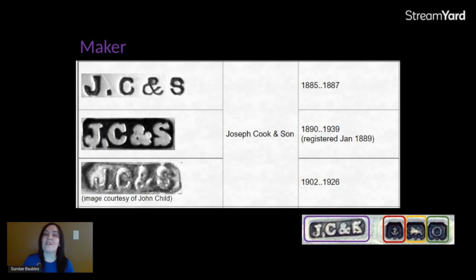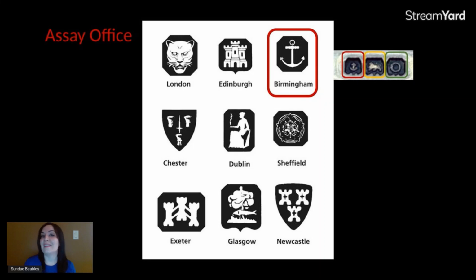I like to use, obviously, there are different dictionaries that you can buy for makers and hallmarks, but the Lang University website is really helpful. There's quite a good catalog of makers, and I was able to find this information there. Next up, we have our assay office. So there is an anchor, and as you can see in the tiny little screenshot that I included, you can see that anchor. It is made in Birmingham.